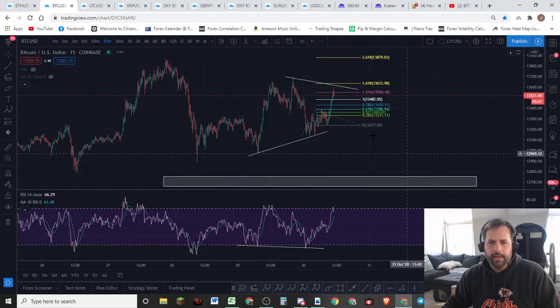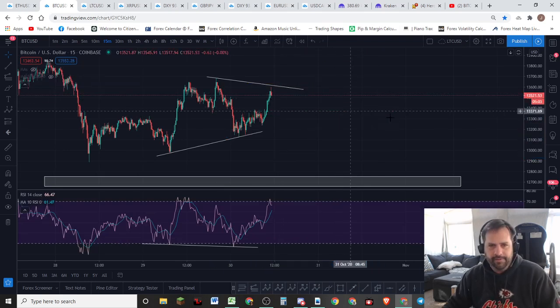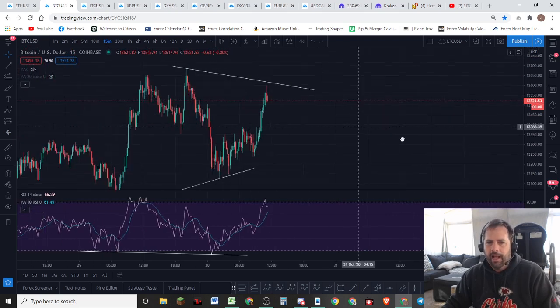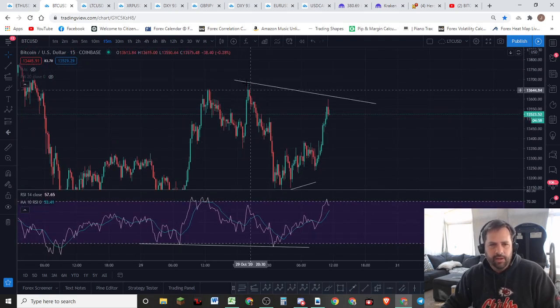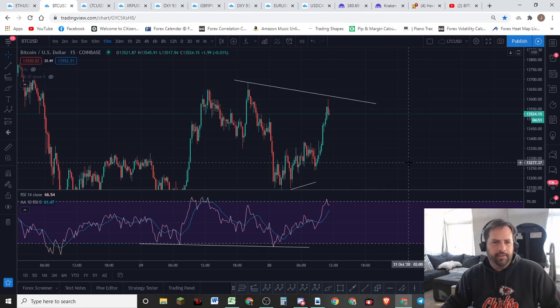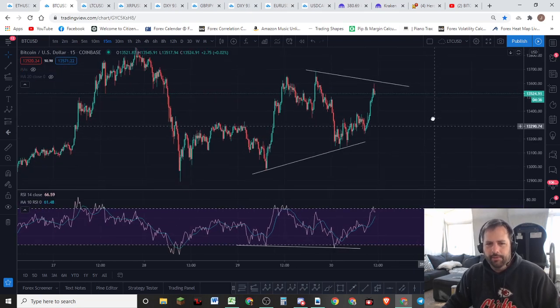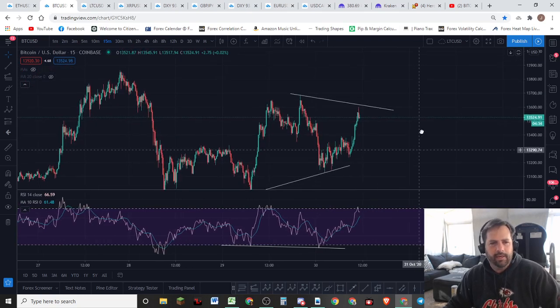Again, we are getting a little bit of rejection. We'll have to see if we get follow through. It's not super convincing right now, but it could become convincing. I've noticed lately that the rejections will start off with a little candle, and then they just slowly melt, rather than one candle just shooting down like we're used to in Bitcoin. It's been a lot slower action, so keep that in mind. It'll melt you out of your position. So anyway, that's kind of the way I'm thinking about it.